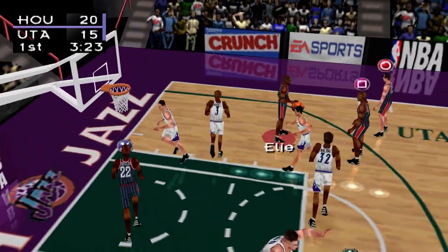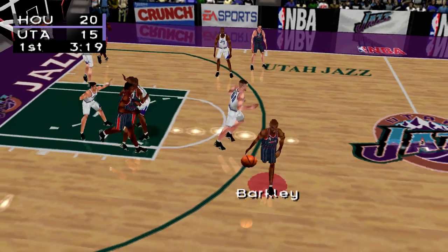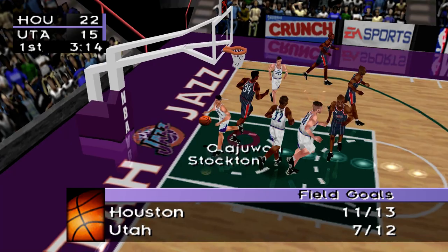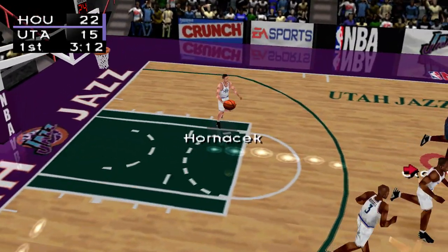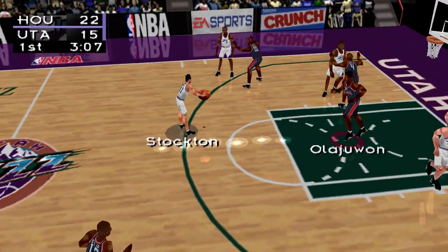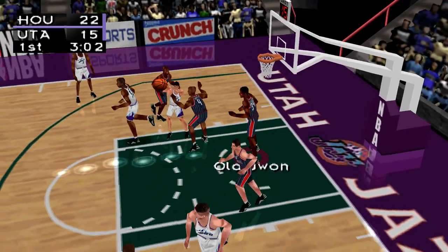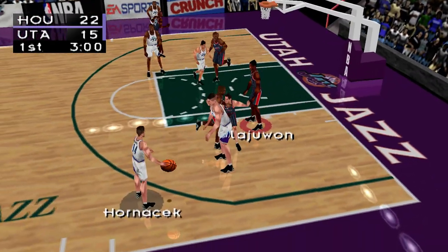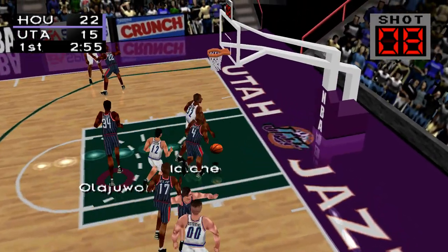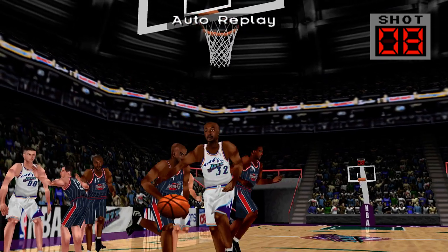Maloney to Ellie. To Barkley. From the left side to Olajuwon. With the J, he makes the shot. 3 minutes and 11 seconds to go in the first quarter. To Stockton. Pass to Malone. To Stockton. To Ostertag. To Hornacek. From the right side to Ostertag. Malone makes the windmill. Let's check out the replay.